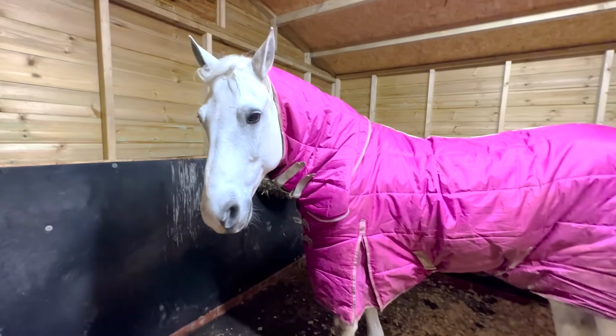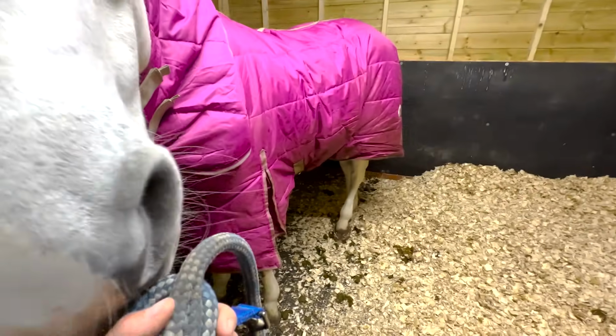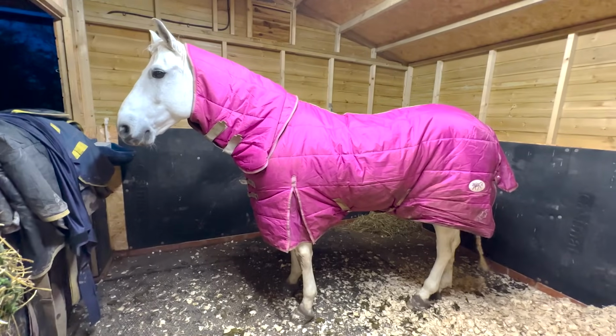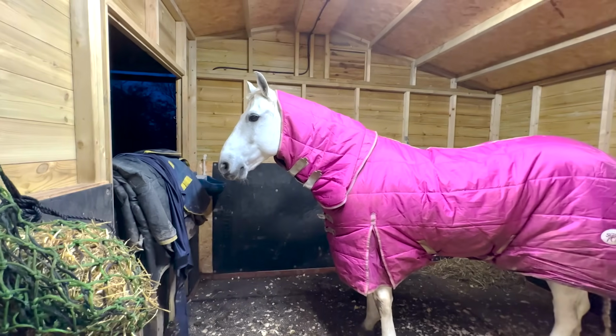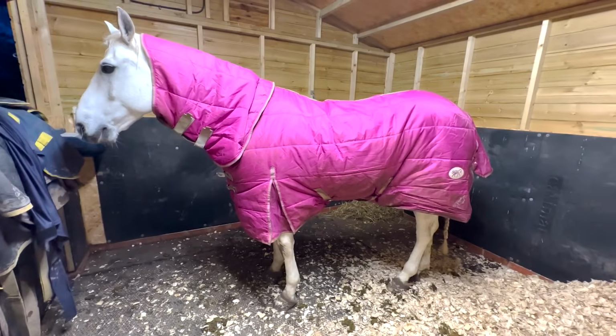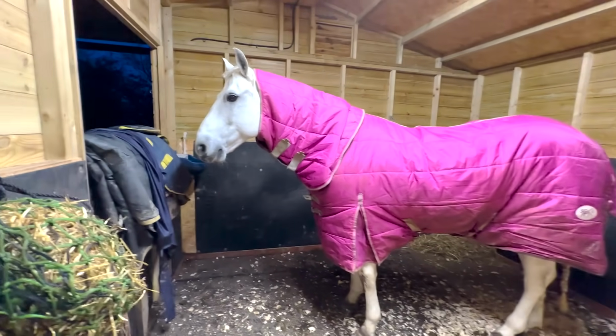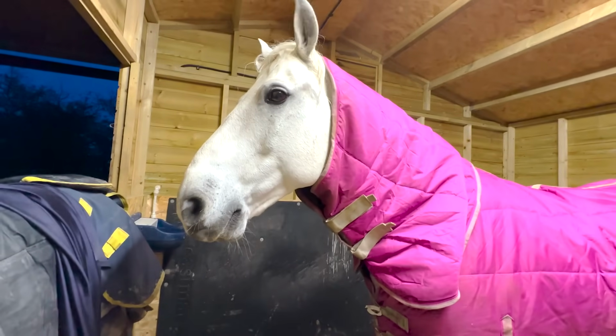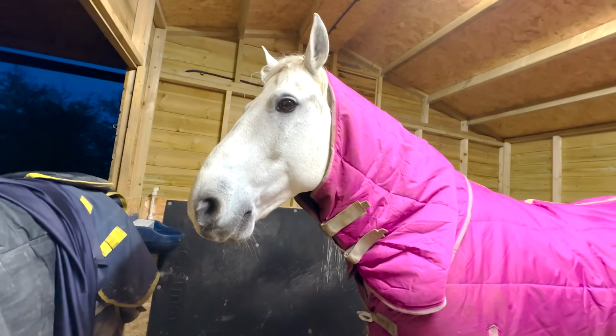So, Purse and Snip are the same size in rugs. So poor Mr. Percy has got a pink stable rug on for his first evening in the stables, have you, my boy? He's not overly impressed by it, I don't think. But it's a lovely Swiss rug. It's very nice. Yes, it is. You're going to be a good boy. Yeah, you're so good.